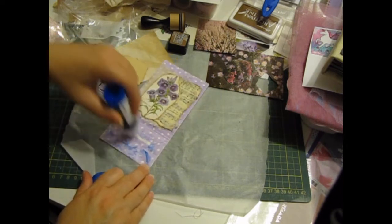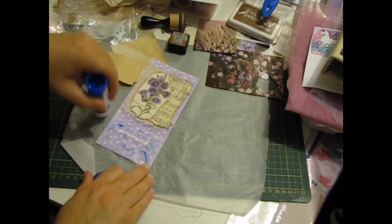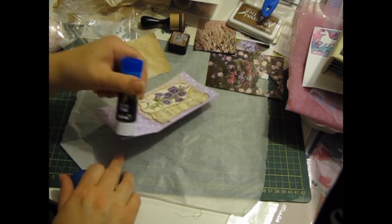So looking forward to the new year. Get organised, lots of new crafty endeavours, which will be great fun.